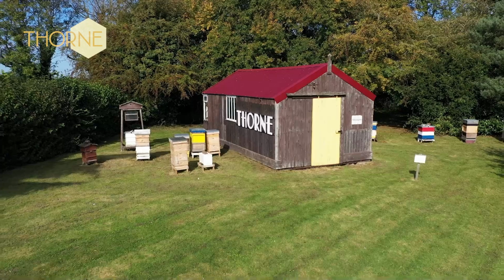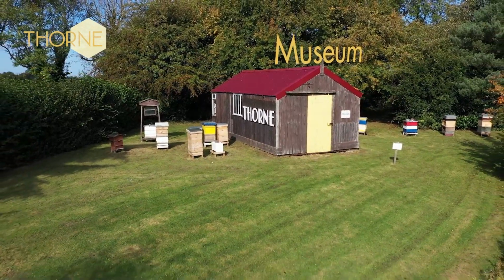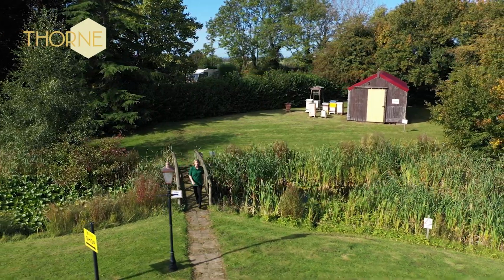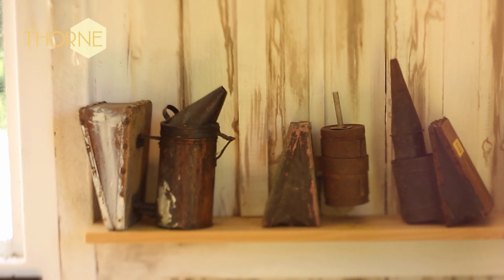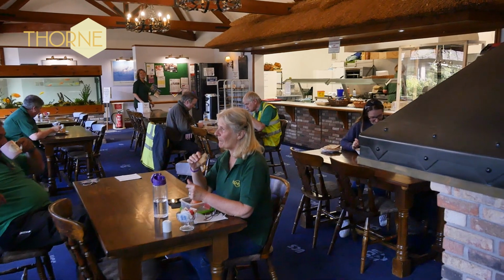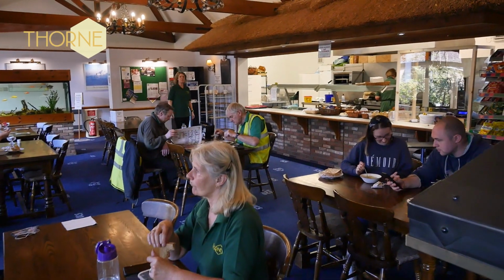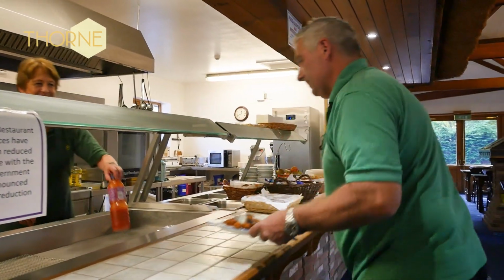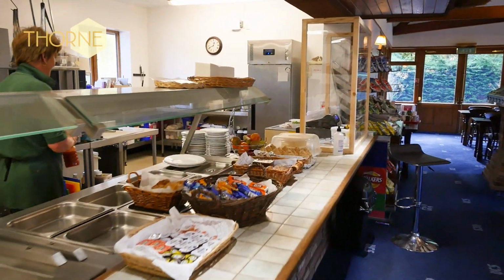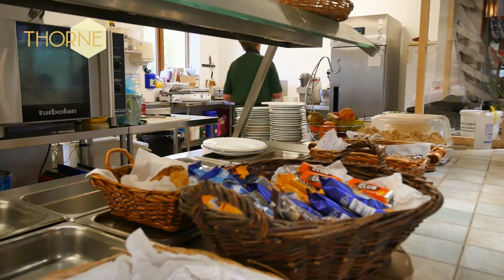We even have our very own museum, which was my great-grandfather's shop and office that we brought from our Rugby site. Here you can see all sorts of beekeeping memorabilia from the last 100 years or so. We've got our own restaurant, open to our staff and the public alike. Here you can buy many delicious treats that Sandra and Dawn have made, especially her cakes, which are legendary. I particularly like the Mars Bar crispy cake.